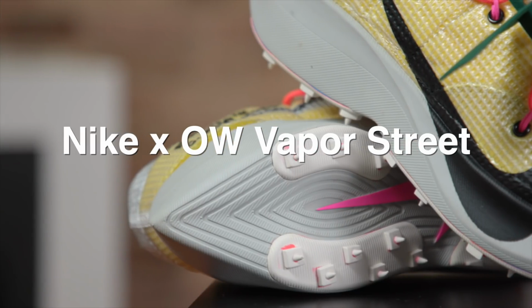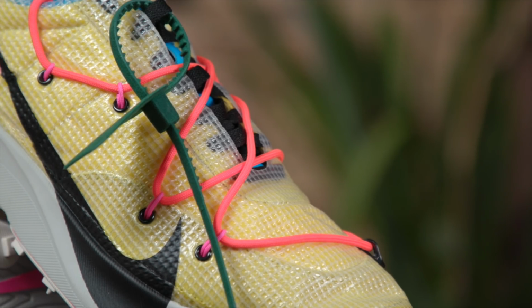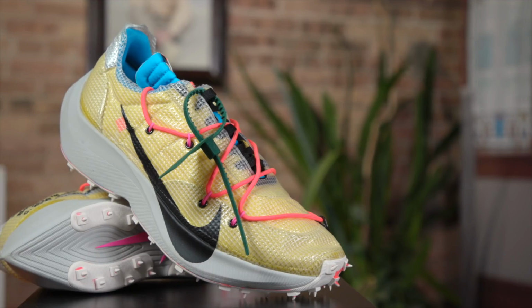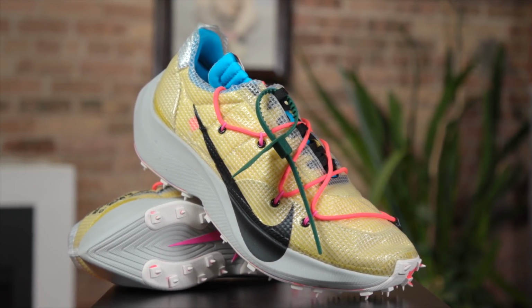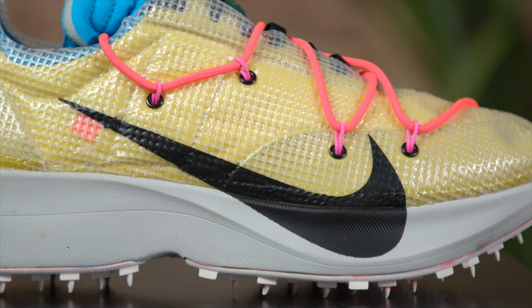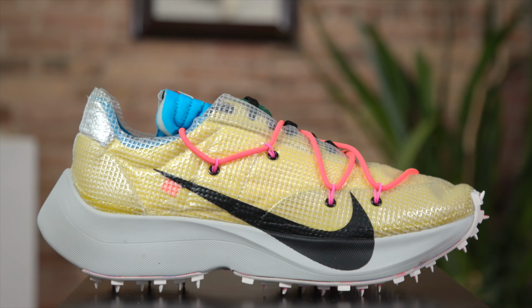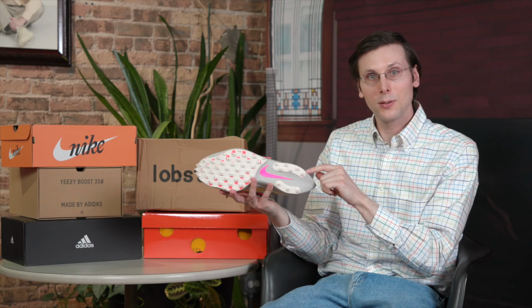Even though white shoes are a summer staple, that doesn't mean you can only wear white shoes. Fun colors, they're just as important. And this next shoe, the Nike Off-White Vapor Street, it's got a lot of fun colors, this bright orange lace, that pale yellow upper. Then you've got that blue tongue that just pops, also comfortable. And it's got plenty of traction down on the bottom. That's really important, pretty much in any season actually.